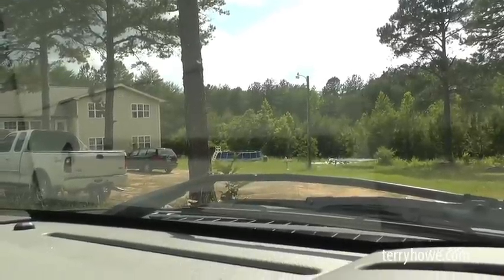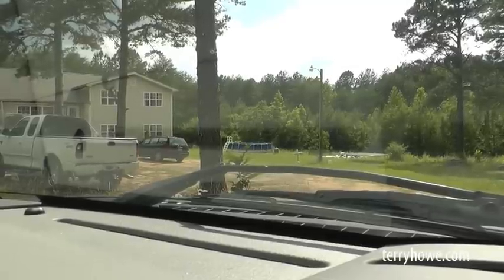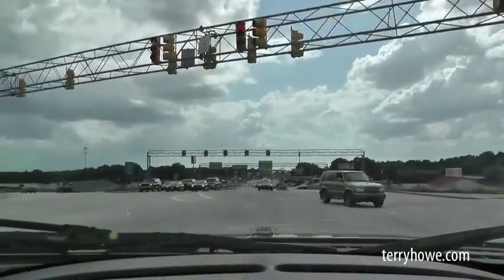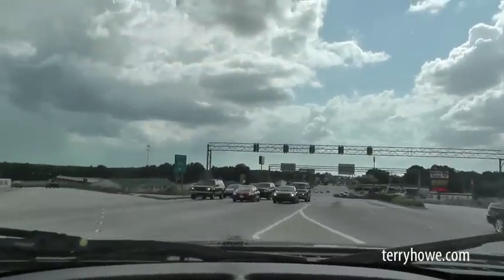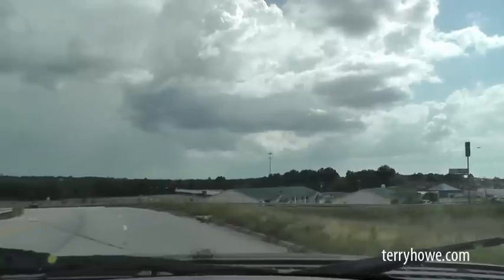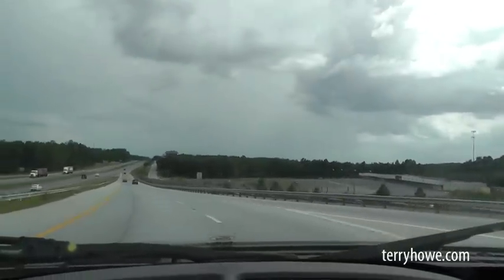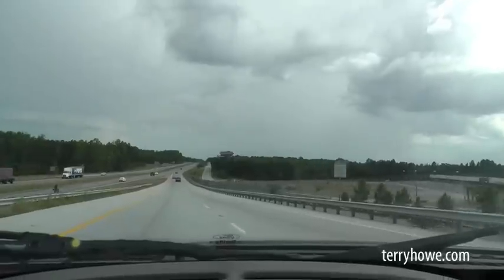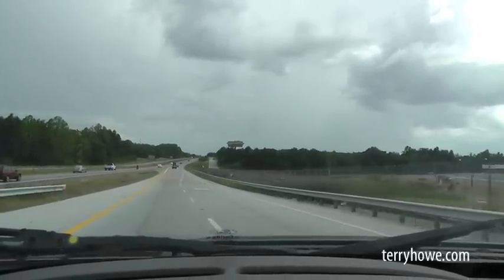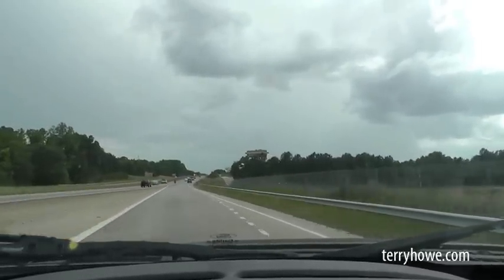All right, I'm gonna run up the street, get on the interstate, and then we'll come back by the property from I-26. Okay, there you see it. We're at Reedville Road. We're taking the I-26 eastbound. You're probably familiar with the location. And it can't be very far down here.